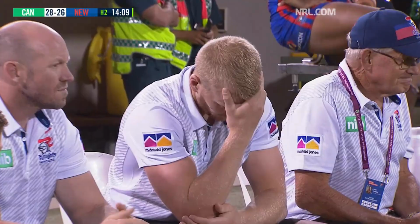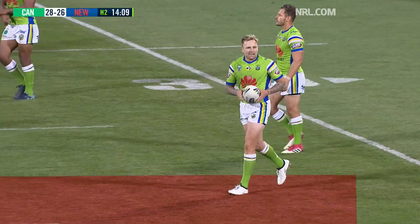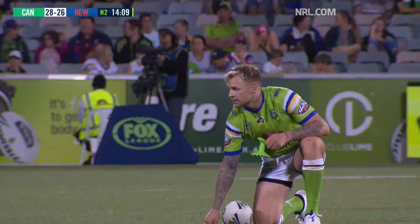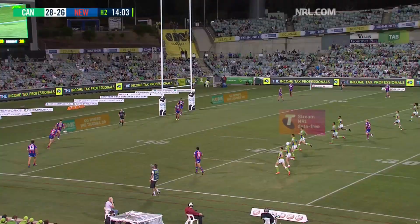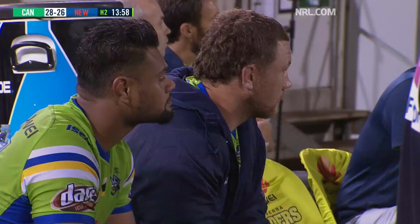So Gubb has come off. Charlie Gubb. So he's got a groin issue, tried to run it out. Bateman's come back into the action for the Raiders. Stay behind, not early, guys. And behind the kicker. I don't know if we're going to see Shannon Boyd. I mean, there's 14 minutes remaining, and you would imagine after that stint he had in the first half that if Ricky Stuart could get him back into the action, he would do so now. Well, yeah, sure, he's got to come back. The only reason you wouldn't put him back on would be an injury.